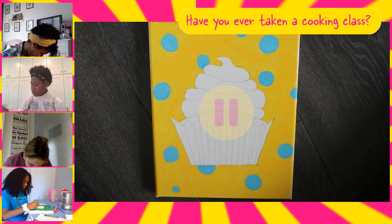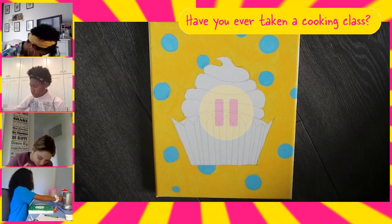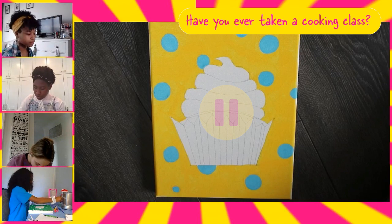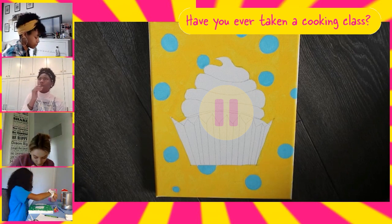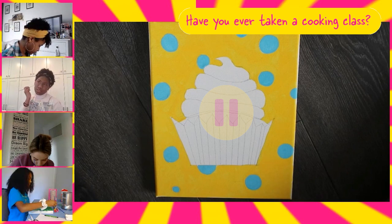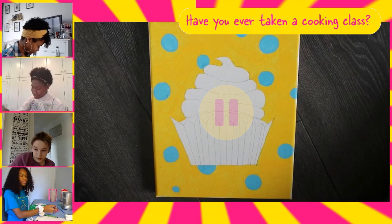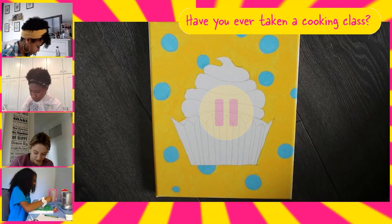I may have done one when I was a kid at a birthday party, but if I could choose to go to a cooking party, the thing I'd want to learn how to make is really good gourmet pancakes or something. Ooh. Oh, crepes. Ooh, or crepes. Crepes are pretty good. Oh my gosh. Crepes are like thin gourmet pancakes.